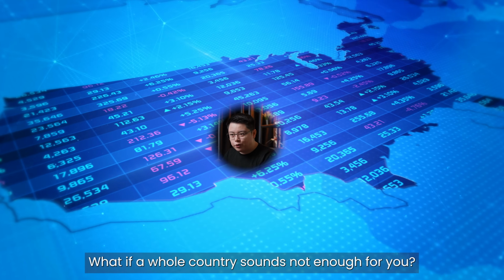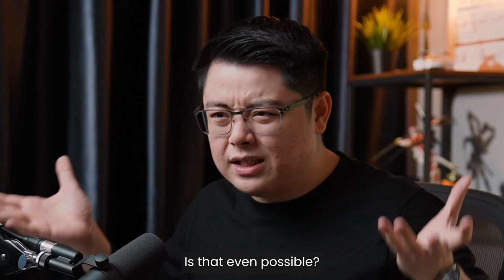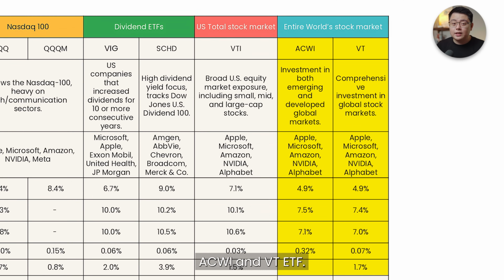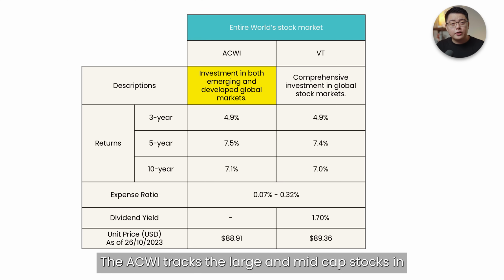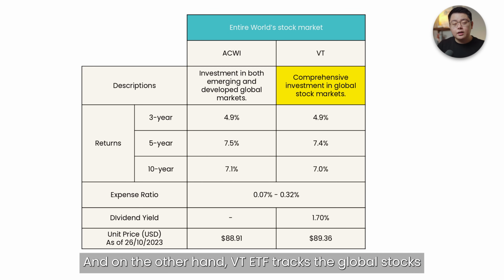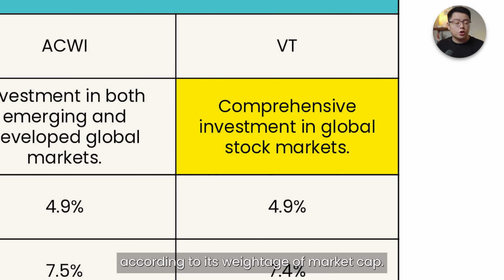What if a whole country sounds not enough for you? Perhaps you'd like to invest in the entire world stock market. Is that even possible? Yes, here comes the ACWI and VT ETF. The ACWI tracks the large and mid-cap stocks in both emerging and also developed stock markets. And on the other hand, VT ETF tracks the global stocks according to its weightage of market cap.